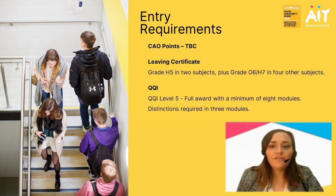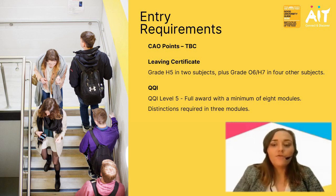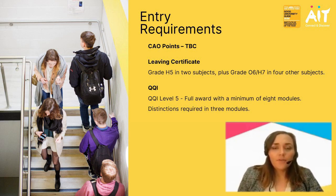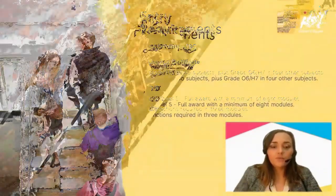In terms of the minimum requirements, if someone's coming in via Leaving Cert, what we're looking for is a grade H5 in two subjects, plus grade O6 or H7 in four other subjects. Two of these subjects must be a language and mathematics, so the language can be English or Irish. Entrants coming through the QQI, again, we're looking for a level 5 award, full award with a minimum of 8 modules, with distinction required in 3 modules. For either entryway, there's no prerequisite required in terms of languages.